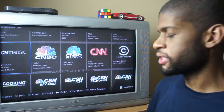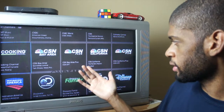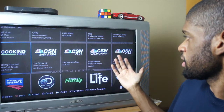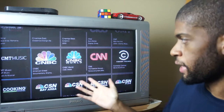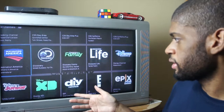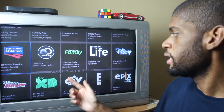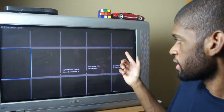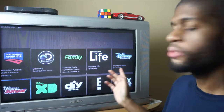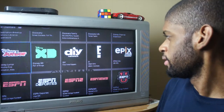So Fox Sports, NBC Sports. Because I live on the West Coast, I get CSN Bay Area, CSN California, CSN Plus. All run through NBC, CNN. Fox is on here, Fox News. You get Disney channels from Disney Junior, Disney XD, Discovery. Oh, I'm sorry, and Epix too. You get Epix as a movie channel, so you get 4 movie channels.